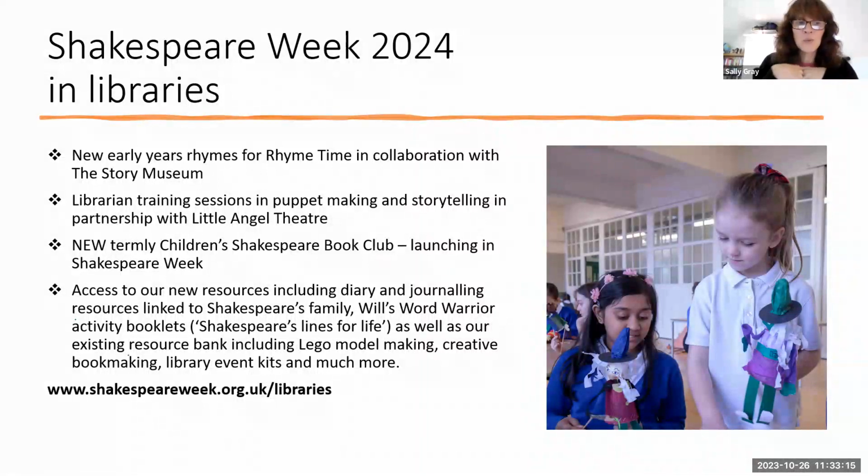There'll be new Will's Word Warrior activity booklets. Currently working with Professor David Crystal to create the content for those. And it will be along the lines of Shakespeare's Lines for Life. So lines and quotes from Shakespeare that you can use to decide how to live your life. He's got a whole bank of them. It's absolutely fascinating. And we're going to be making that in a very child-friendly format. Those will be available as downloads for everyone to enjoy, although they are primarily aimed at children.